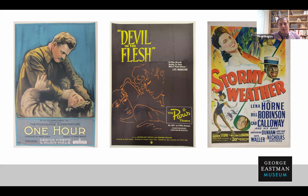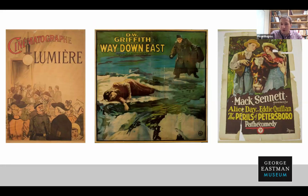So then we started looking into areas of the collection where the posters are very richly represented, because our collection of film posters is impressive, but not definitive. I don't think anyone has a definitive collection of film posters. So we thought of what are the highlights, what are the areas that are well represented. Nancy, would you like to talk about the first option?